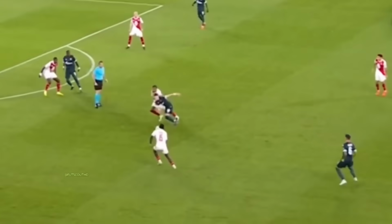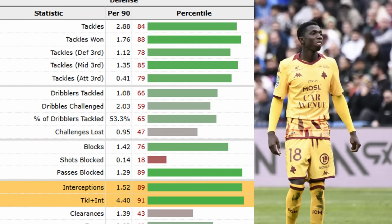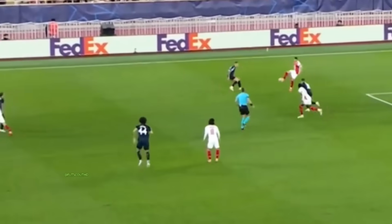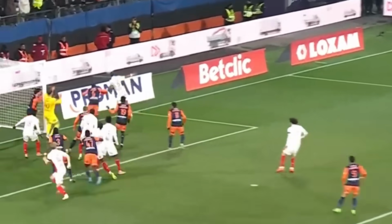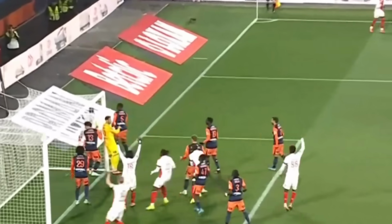to win the ball back, usually high up the pitch, and this is reflected in his FBref report as he ranks in the 89th percentile for his interceptions, as well as the 91st for his tackles and interceptions combined. He isn't as high volume a tackler as Ugarte, who specialises when pushing out of the midfield line in order to apply pressure in the press, but I would say that he's better than either Mainoo or Bruno Fernandes, largely due to his acceleration over shorter distances.